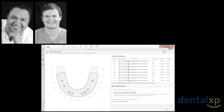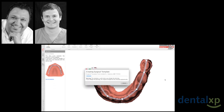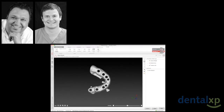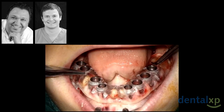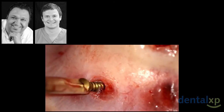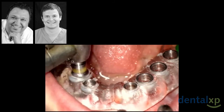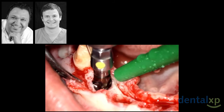Once you have done your planning, you just have to click on one button, and then you can produce a surgical template that will fit your surgical situation. Then you get a surgical template that you can put in the mouth of your patient. Of course, after all the strategic extractions have been made, you can see that we are unscrewing the screw that was holding the bone graft.